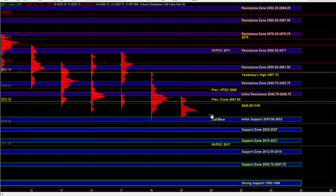If it fails over here and we're seeing strong downside momentum, bearish internals, and the other markets breaking too, then it would make sense to even get on board on the short side and then look for a move down into the 25, 27, 19 to 21, and potentially even 12.5 to 15. But like I said, we are going to have to see those trend down type internals in order for that downside scenario to take place.